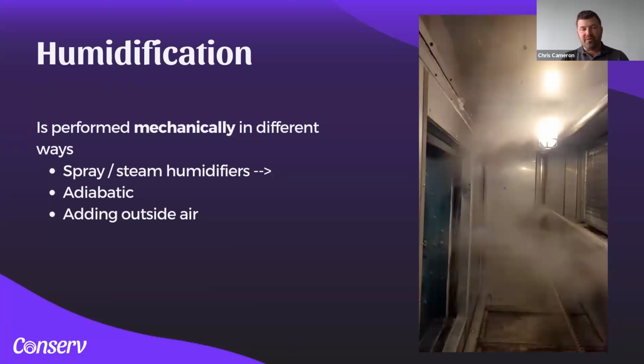And then there's also adding outside air. And yes, there are some times when it may be too dry inside, but perfect outside, and we'll bring in some more outside air to increase those levels. Next.